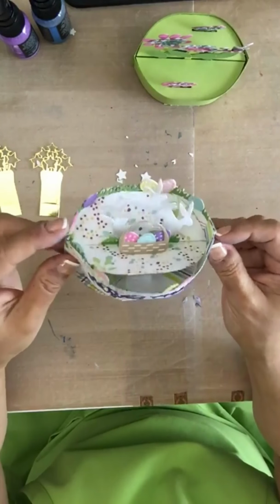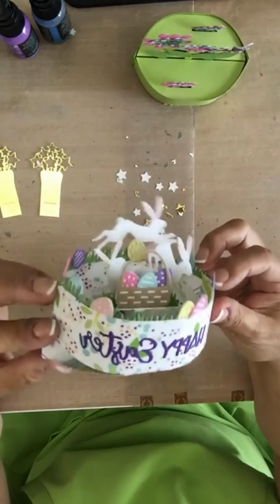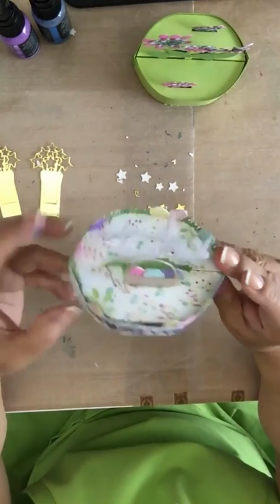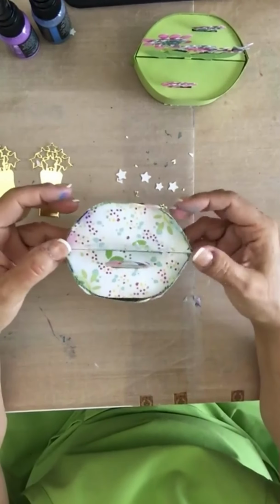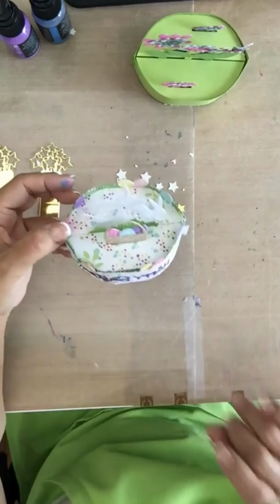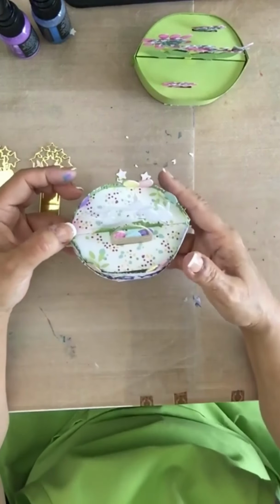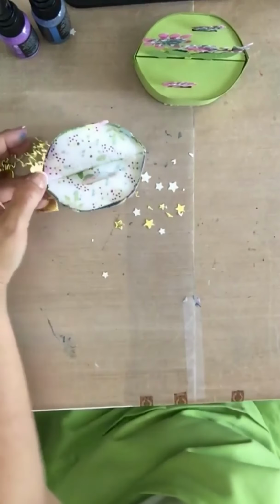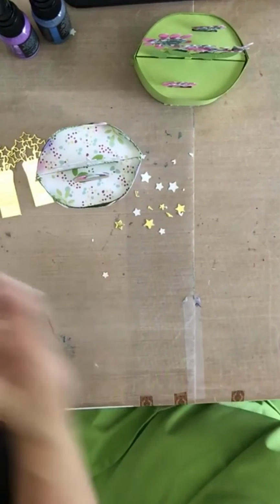And the fun thing about this too to note is that the pieces for the centers, all these add-on pieces, can be used for other things. I guess that's what I'm trying to say. They're not just for the box pops. So, for example, let me show you.